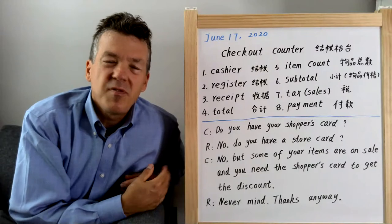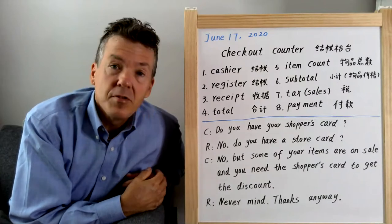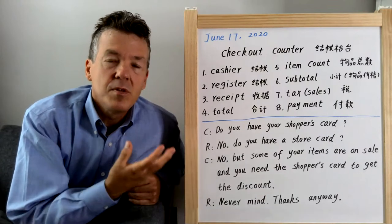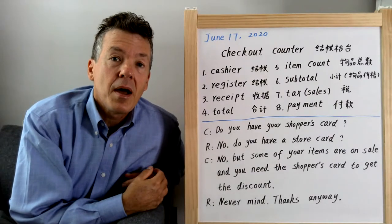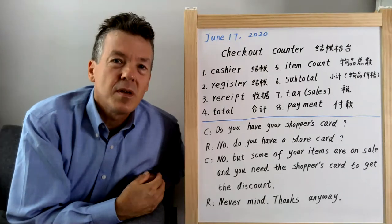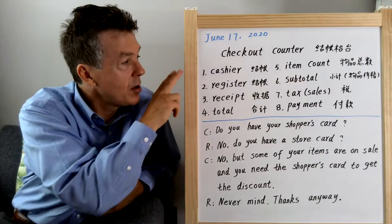Sometimes when you buy food, it depends on the state that you're in. There's no tax on some or most food, except convenience food that's already made. So if you go into a supermarket to buy a chicken that's all made, you'll pay tax on that, usually. Depends on what state. What's the next one? Payment. So let me go over these again.